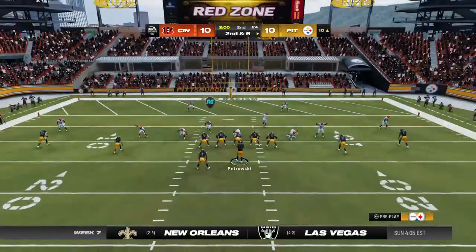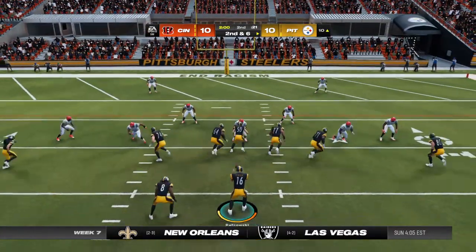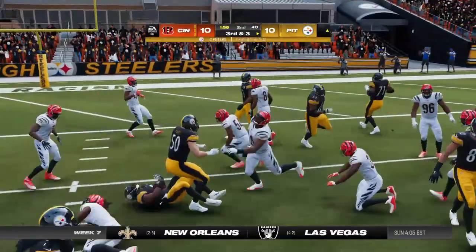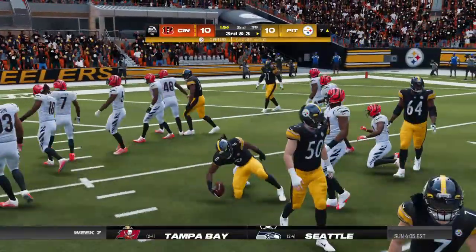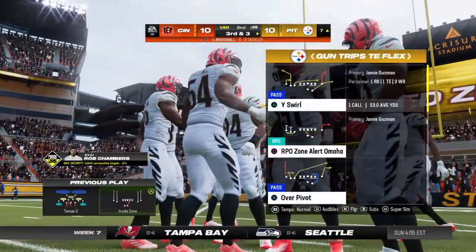Second and 6 from the 10. From the gun, he'll hand this off, and he will maneuver his way down to about the 7. 3 yards is half of what they needed. Now can they get the other 3 here on 3rd down?